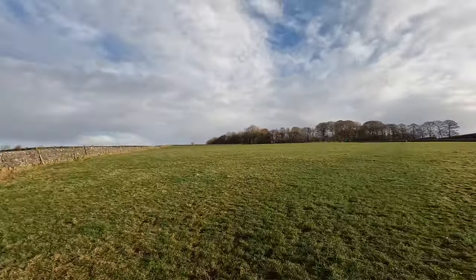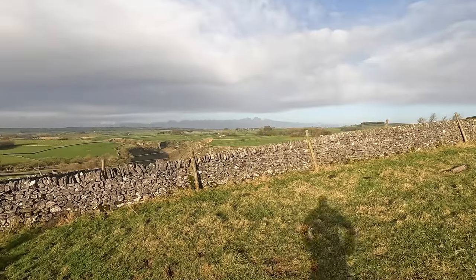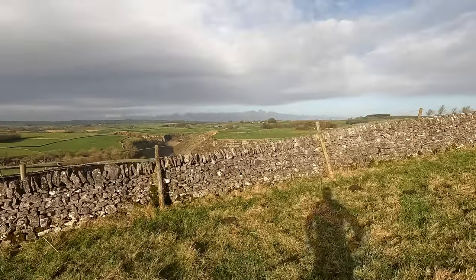You'll be glad of a breather at this point, so it's just as well. The view down into Lathkill Dale is pretty stunning.